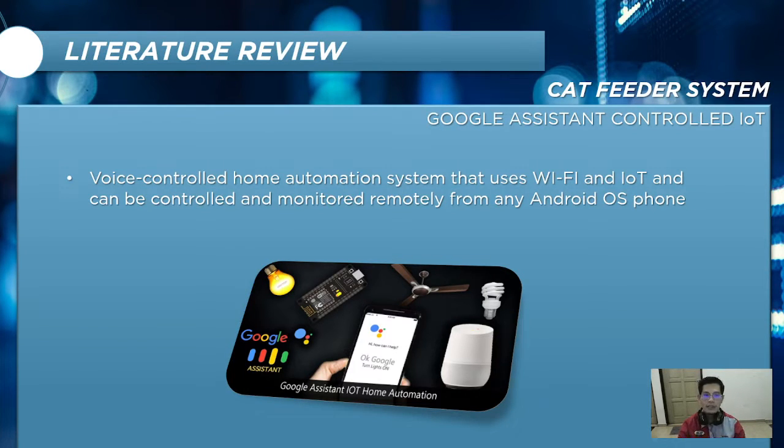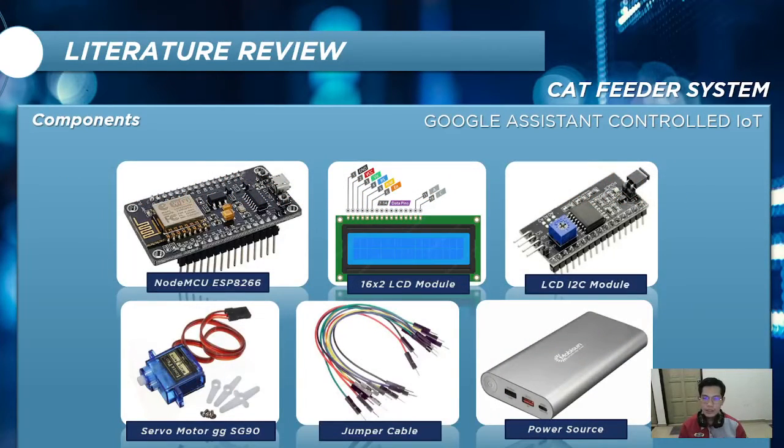For the cat feeder system, I'm using Google Assistant, which is a voice control home automation system that uses Wi-Fi and IoT, and it can be controlled and monitored remotely from any Android OS phone. Components that I'm going to use for this project are Node MCU ESP8266 Wi-Fi, LCD module, I2C module, servo motor, jumper cable, and power source.